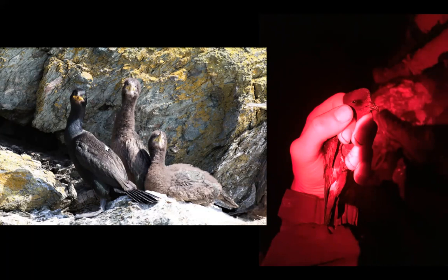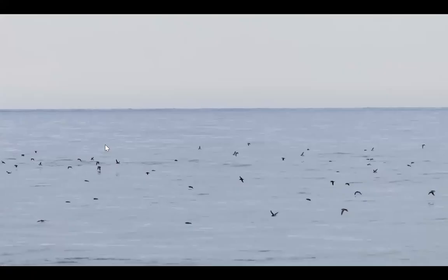Now, a lot of people that come to Skomer will come to see puffins. It is a draw. It's what people really want to see. But Skomer, even though it has all these different seabird species, is most important for one, and that is the Manx shearwater.